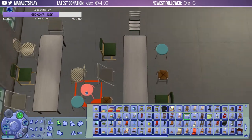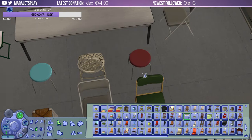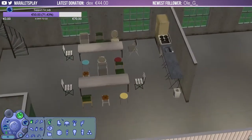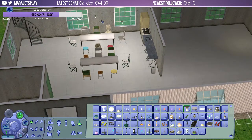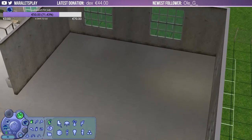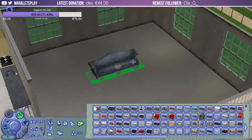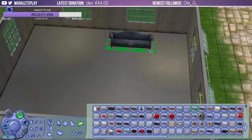Yeah, let's go with this. I feel like I'm having just a little bit too much fun with this. Okay, so there's the kitchen. Yeah, that's fine. There's a kitchen, living room. Oh, we have some wonderful things here. Some wonderful things. Oh my gosh. Seriously, guys, I'm going to have so much fun just playing with this.